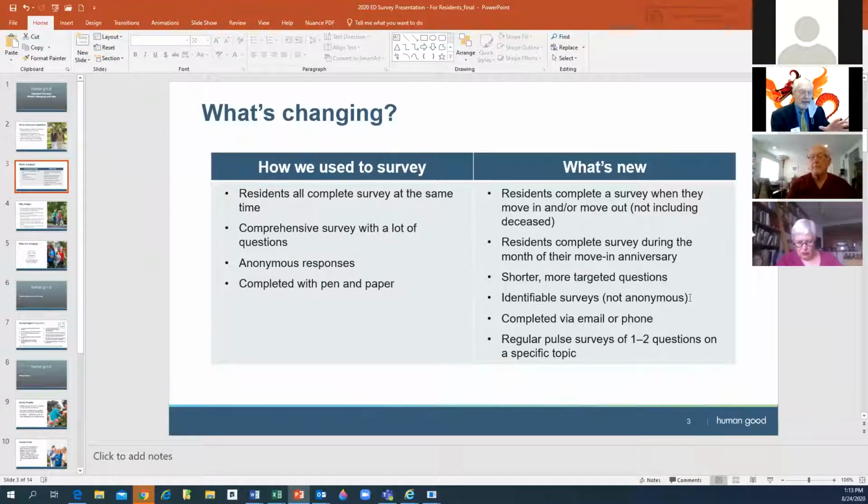And here's the biggest change. You will identify yourself, especially the way that they're going to be completing the surveys. They'll be done by email or phone, so they will know who you are. We won't know who you are unless you really want us to contact you. But when they say, hey, so-and-so has a problem every day with dining, we want to know what that is.